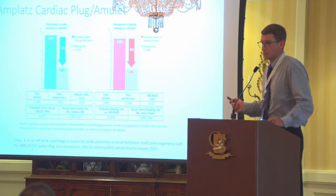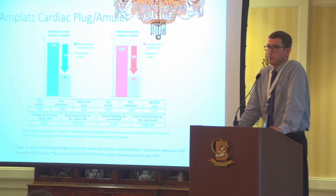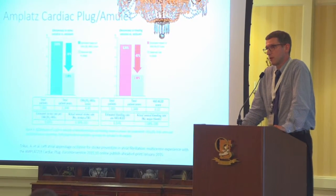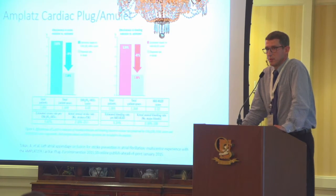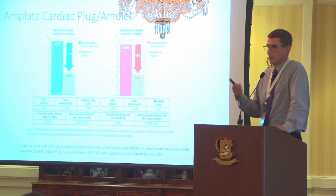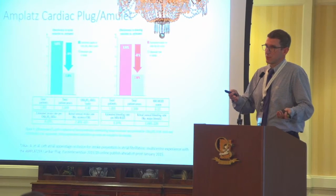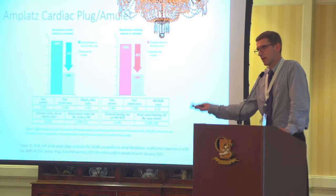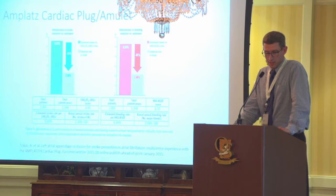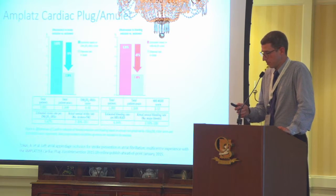The data on this looks pretty good in a registry, but it's not been in a randomized trial yet. So it's interesting. They'll probably get their device approved and available in the U.S. if they have a non-inferiority endpoint, Watchman versus Amulet, but they'll never have to test their device against an anticoagulant. So the great thing in this study, for you guys, is if you have patients, they don't have to take anticoagulants. Right now, the weird thing with Watchman is you have to take Coumadin for 45 days when we deliver the device, and then you can come off of it if the follow-up TEE looks good. In the study with the Amulet device, you wouldn't have to take any anticoagulant. They can only do aspirin Plavix if you feel that's the appropriate thing.